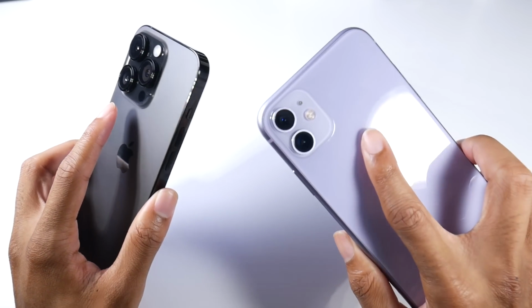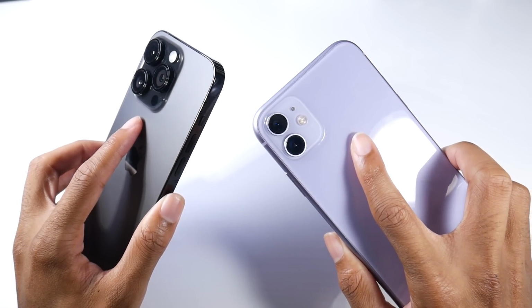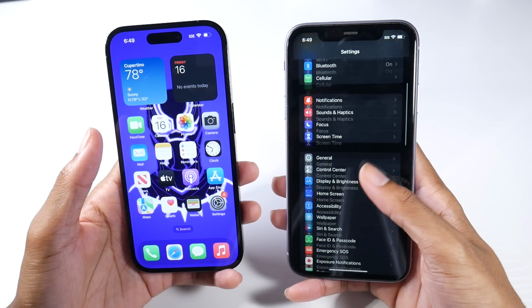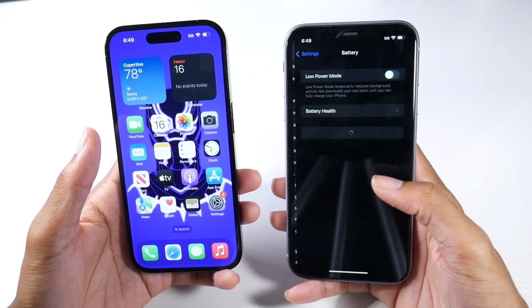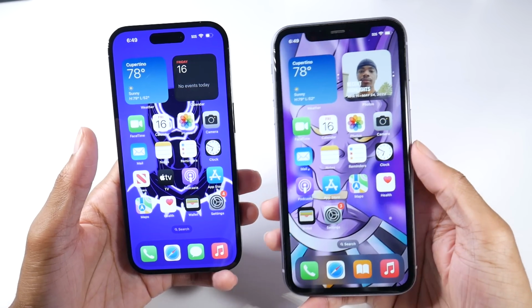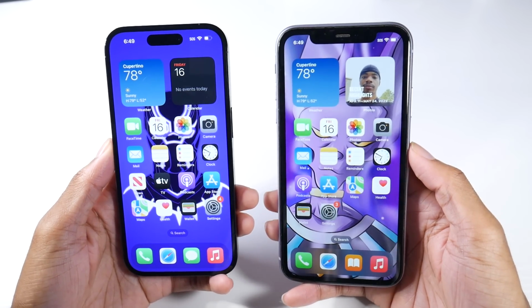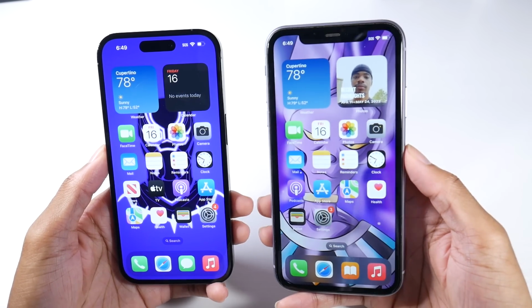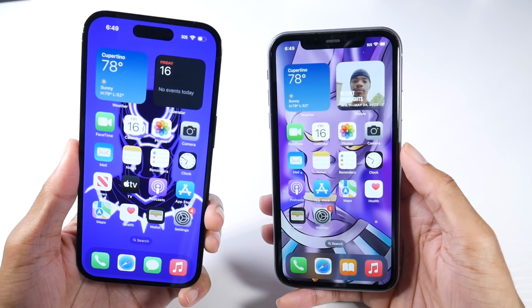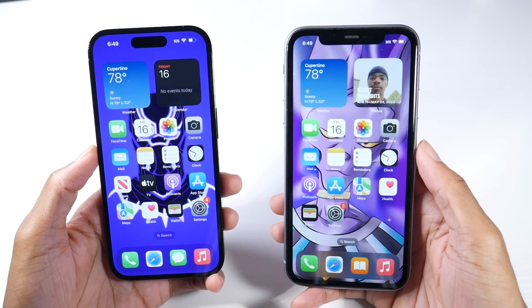I can still get around 6 hours of screen on time on my iPhone 11. Just check the battery health, because most of the time you're going to be buying these phones, they're not going to be new. So 87% battery health, and I'm still able to get 6 hours of screen on time. So the iPhone 11 does do a good job, but if you do want that extra battery life, definitely the 14 Pro is going to give you that.